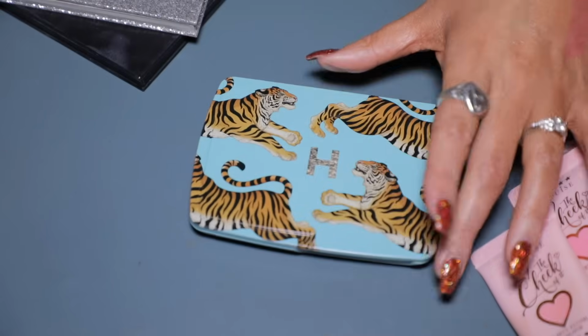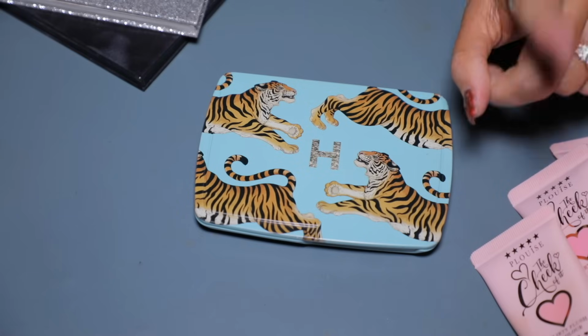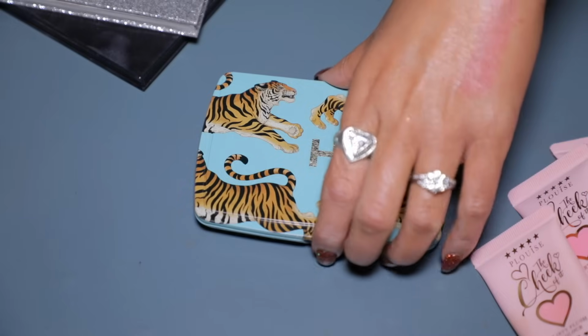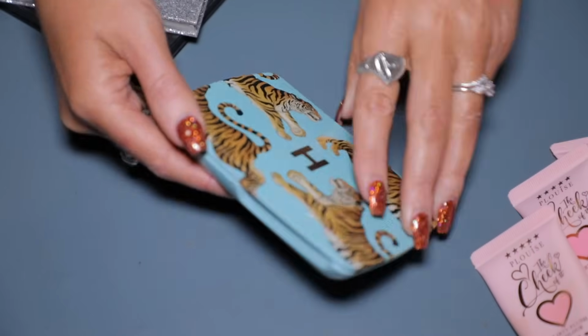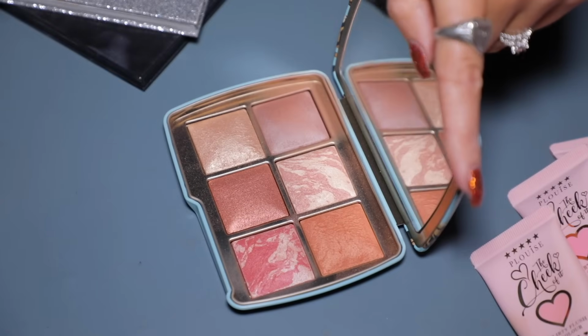Okay, I have one Hourglass palette. I don't think I have any other Hourglass powders except for a trio that I use as a bronzer. But how do I open this? Open. There we go. Isn't that pretty?